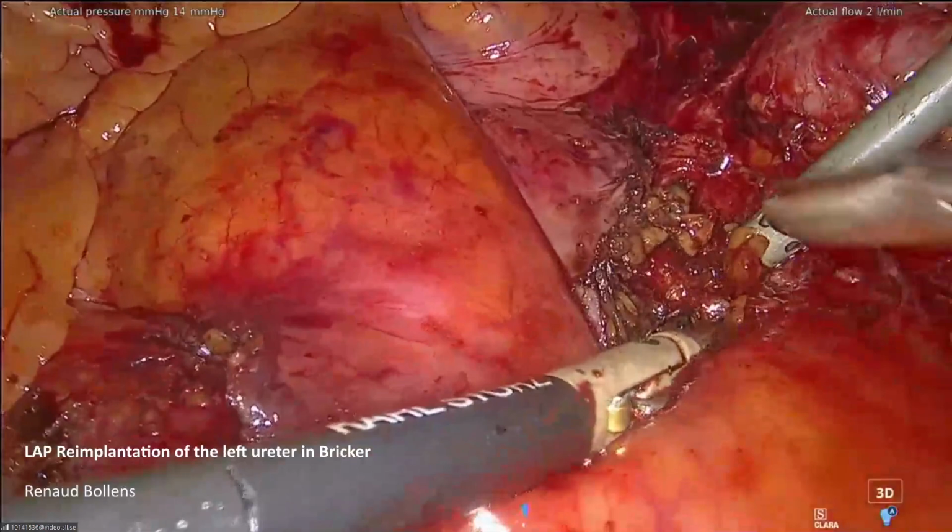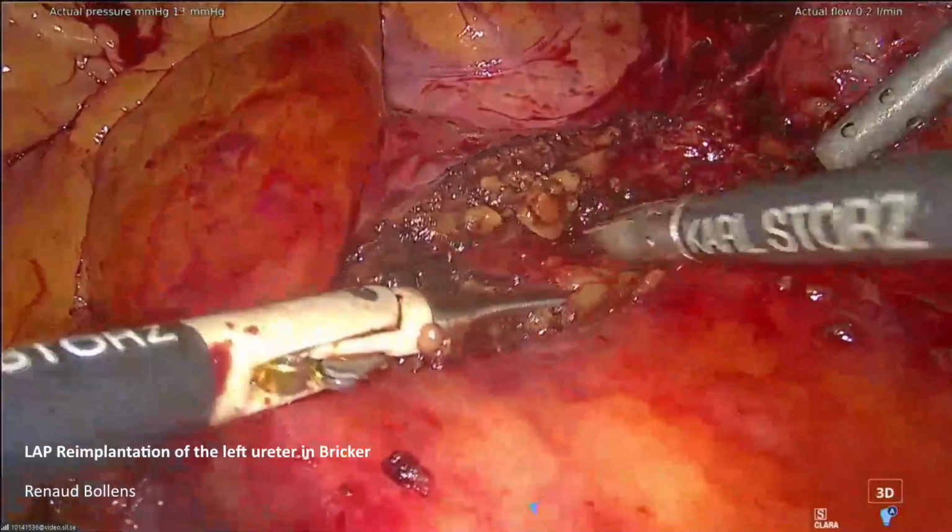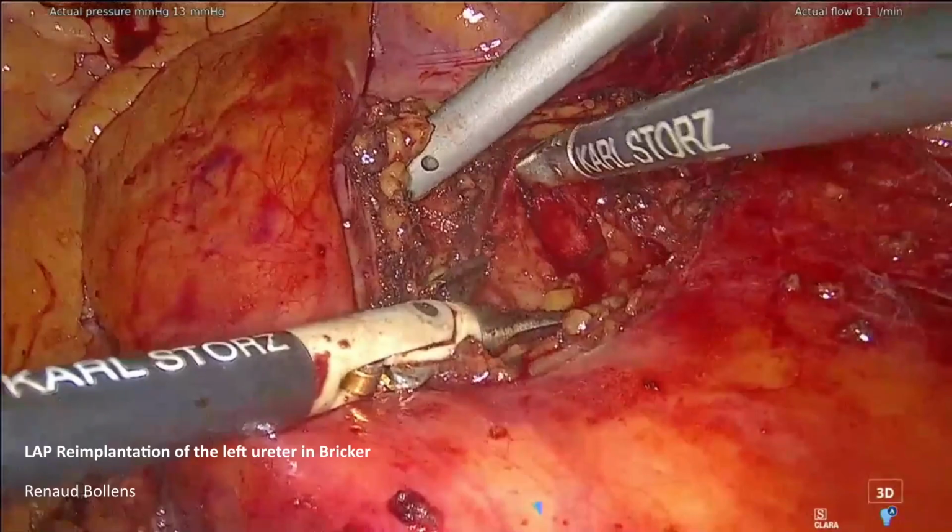Upper tract repair: at the end of the procedure, we also do not place a double J stent. So if we are confident the urinary tract is well sutured and repaired, we do not place a double J stent.